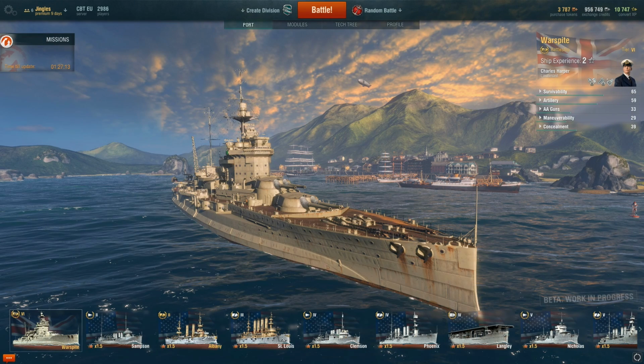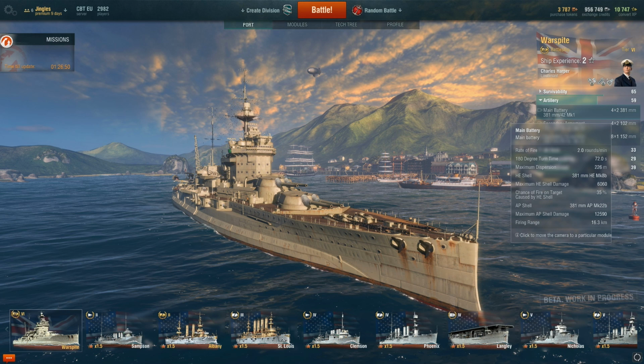HMS Warspite will set you back 7,500 gold in World of Warships, and many people are claiming that it is quite simply not worth the money, and they're saying that for two reasons, and they're both to do with the 15-inch guns. First of all, it takes this ship 72 seconds to rotate the guns 180 degrees. That's almost a minute and a half. It is very, very slow. The other reason is that the guns have a maximum firing range of 16.3 kilometers.